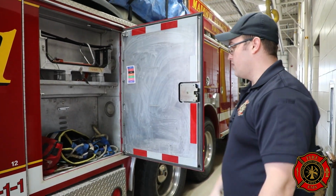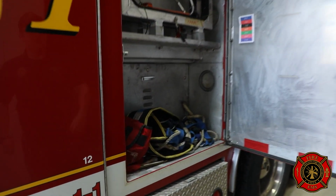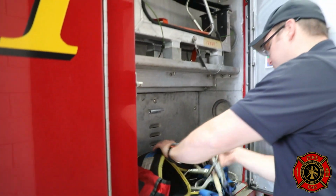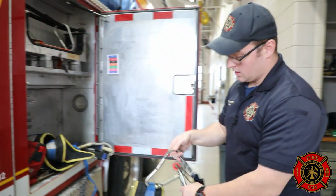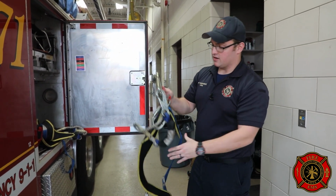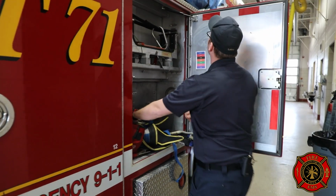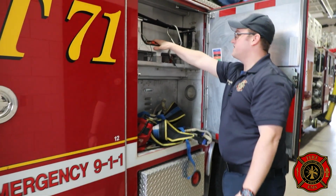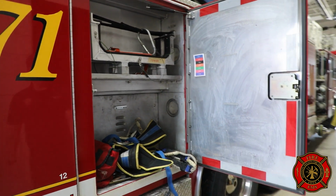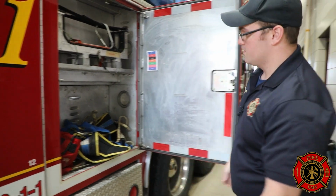We have what we call ladder belts. So when we go up, we have to wear a belt. We can click in. It's got carabiners on there, so we can actually click into the ladders to maintain our safety and our group, make sure we have our 3 points of contact. We have Stokes baskets, cradle, which is in that blue bag. It's basically a stretcher that we can put on the bucket in case we need to help somebody get down.